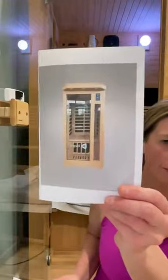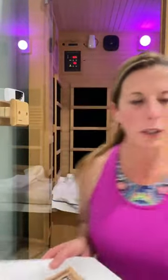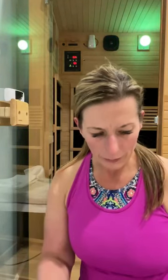This is a far infrared, and yes, this one is twice the size of the one that we are offering for sale, which is a 1-man versus a 3-man. And again, I didn't want to tease you and not be able to show you similar to what the sauna is like. So I wanted to at least show you what to expect when you get yours. Okay, so when it comes to being indoors or outdoors, it needs to remain indoors.